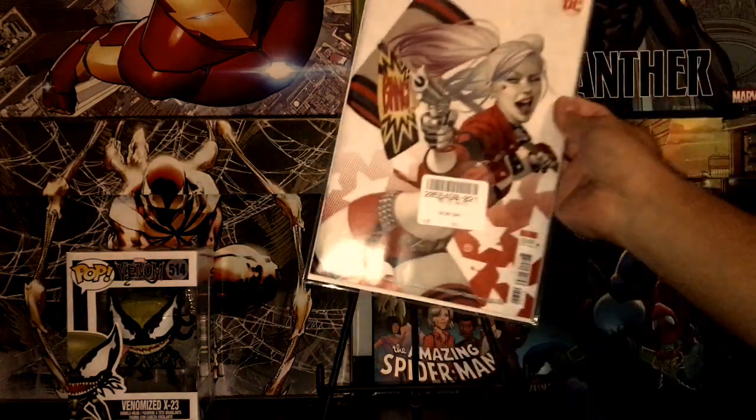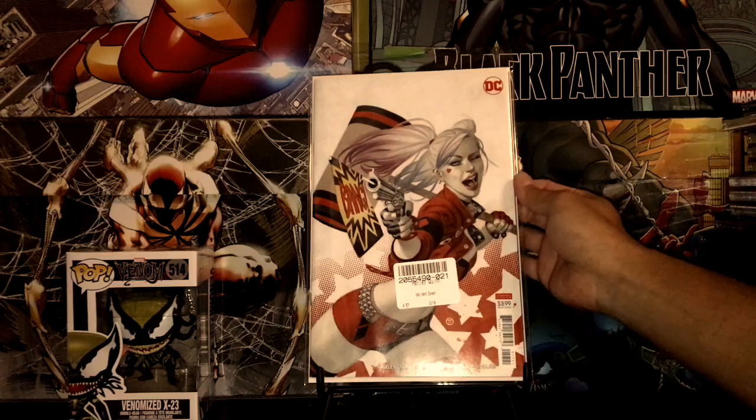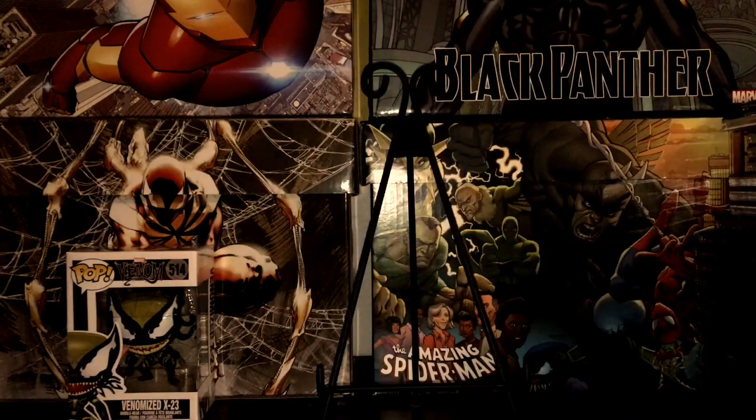Let's see. All right. So Harley Quinn. I guess they didn't like this book. And I could have sworn this book was actually a mint. Like, I looked at this book thoroughly because this book would have looked really nice in a slab. So I am a bit disappointed, but I have another copy, so maybe I'll give it another shot. If not, I'll probably either keep it or sell it off.